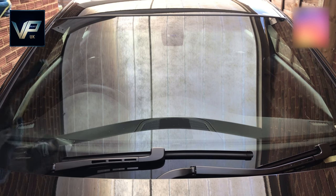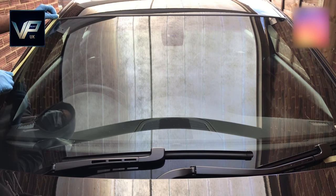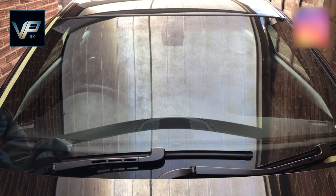So once your glass is clean, what you want to do is make sure you mask off all the rubber trim or any plastic trim you might have, because Seri glass and also FlyBy FORTE will actually stain your plastic or rubber trim. So you want to take your time here and just make sure that everything is masked off and protected so that it doesn't get stained in the process.